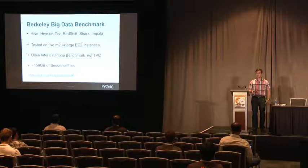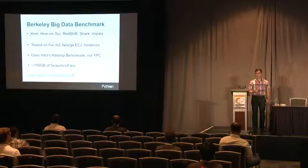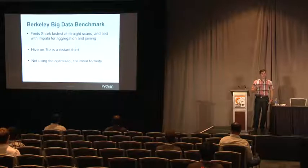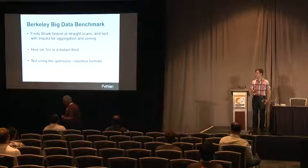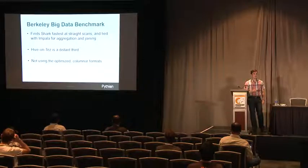They don't use TPC. They use the Intel Hadoop benchmark, which I think is kind of maybe not the most representative queries. And they use sequence files. They use about 150 gig scale factor, which is OK. But yeah, so Berkeley, unsurprisingly, finds that Shark is really, really fast. And then Impala is also pretty good, especially in more complex queries. And Hive on Tez is a distant third. Hive is way in the back.